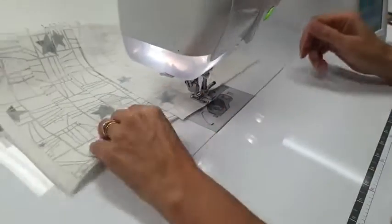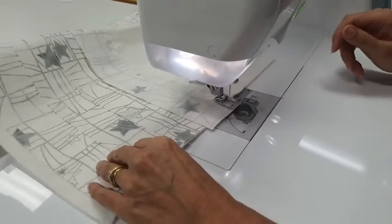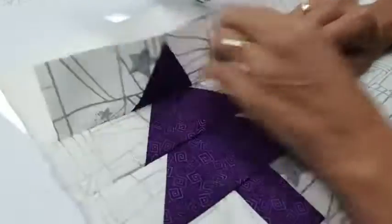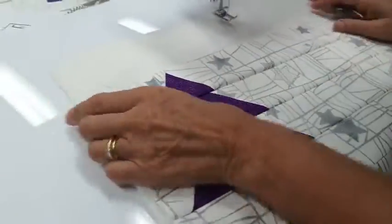Alrighty. Oh, stitch length on this one? Anything particular we need to know? Look, I've gone for a 3 because you're doing your quilting. I'm going through the wadding.